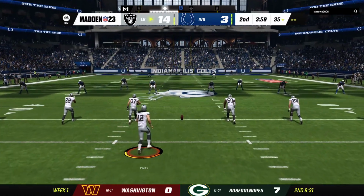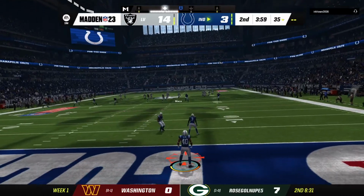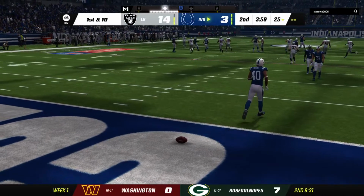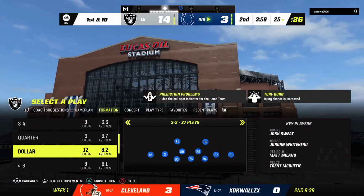On is the Raider kickoff unit now as they will send this one away. And he won't return this one. He'll go down to a knee, and they'll start at the 25.